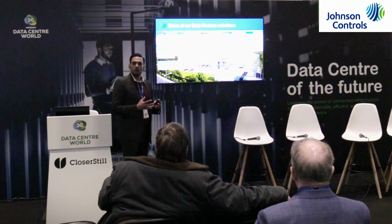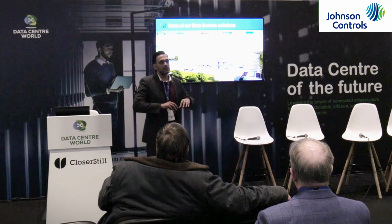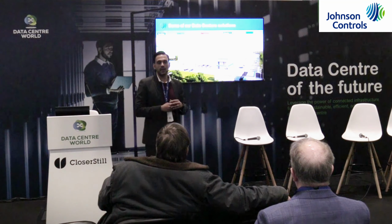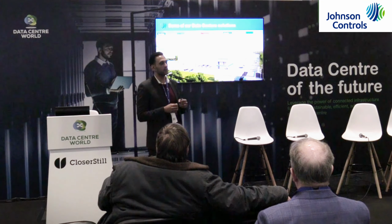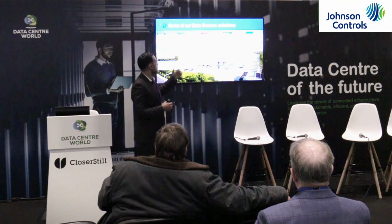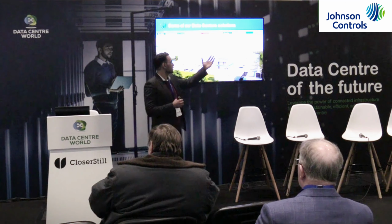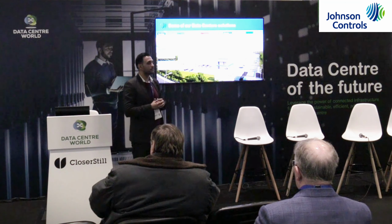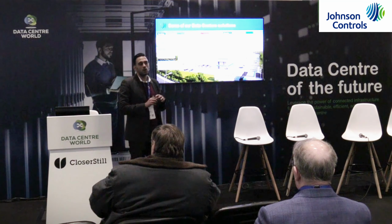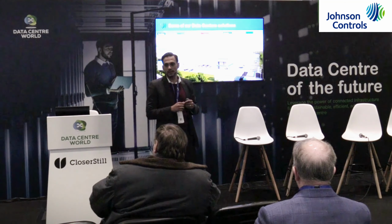So some of you may know Johnson Controls for certain brands or technologies, but this slide really does encapsulate all of the different areas that we can help enable when it comes to delivering a data center. From physical systems, from HVAC, fire, security, through to the types of services and applications we can provide, there is a whole range of technologies that Johnson Controls can deliver within this space.